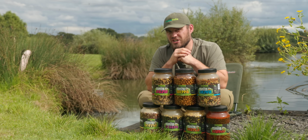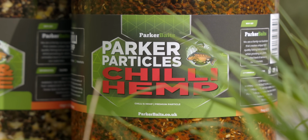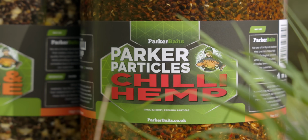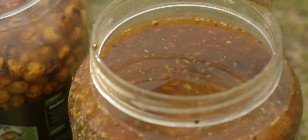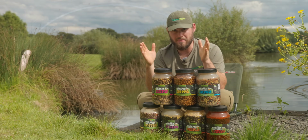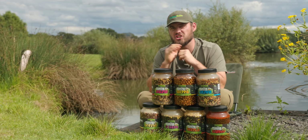So next up is chili hemp, and it's also one of my favourites and probably one of my go-tos if I'm honest. Hemp, every carp loves it, and then when you start adding things like our own unique chili blend to it, which is the same blend that actually goes in our boilies, if you didn't know, you've got a match made in heaven. I add it to my boilie when I'm fishing big beds of it, just a little sprinkle of it over the top, and it seems to be doing me bites at the moment. So that is our chili hemp.